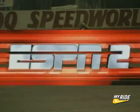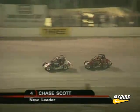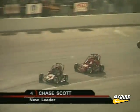I'm not sure if Hake actually caused that himself or he got some help, but Hake won one of the 3 qualifying races as we look at the battle up front between Chase Scott and Michael Saboro, and Scott's going to win it. Well, Scott just did a great job. He took advantage of that restart, got to the inside, and there was no chance for Saboro to force him down to the inside. And Chase Scott, once he got up even with him, he was not going to be denied.